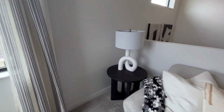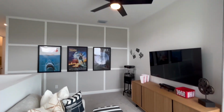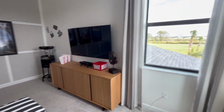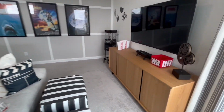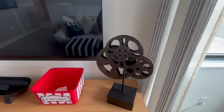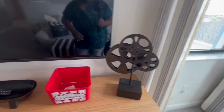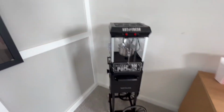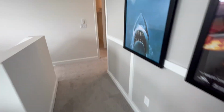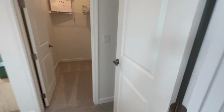Let me stand over here so you can get a better look. How neat is that? Very, very nice. I love this area. And of course, you can't forget the little fixtures here. You have your popcorn bin and the little cinema, the old tapes, and the popcorn machine. So you can't go wrong, right? Very nice area. So as we move straight along here, we'll go to bedroom number 2.